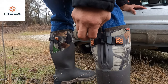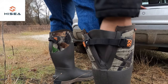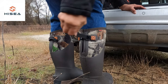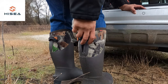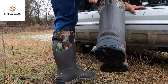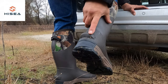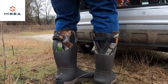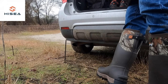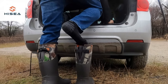When you go to take them off, you just pick this up, open it up, and it opens the boot up so you get more room in the boot. Awesome, awesome, awesome. In the back of the boot, you can see this little guy right here. What that can do, you can put your other foot here. Pull the boot right off.